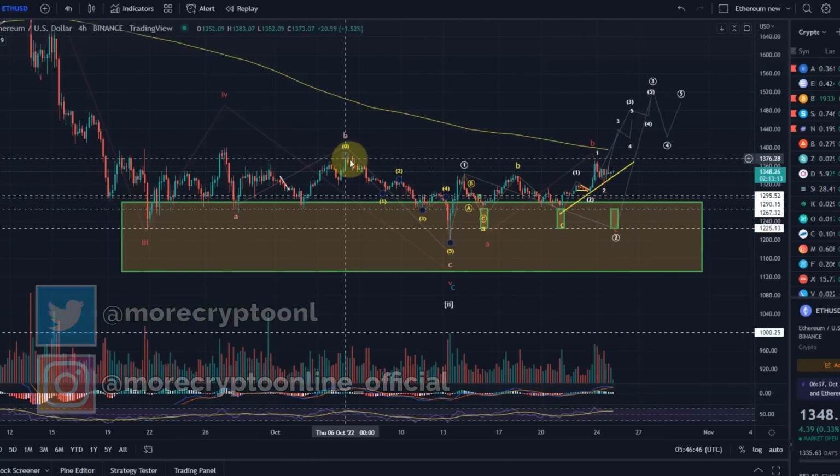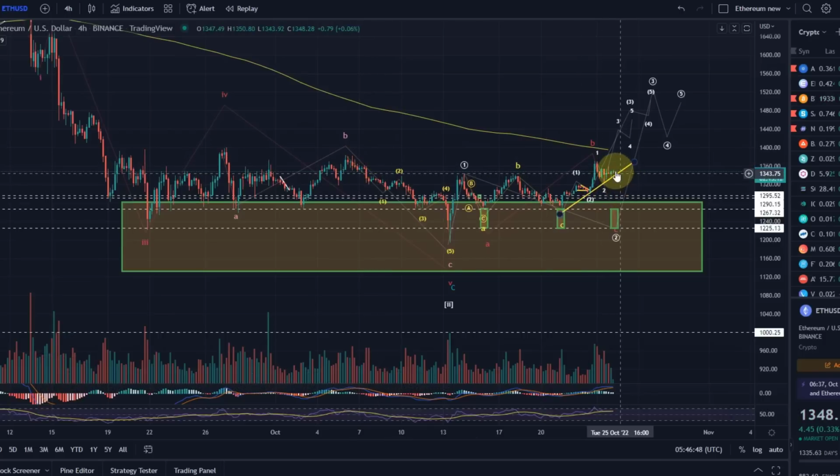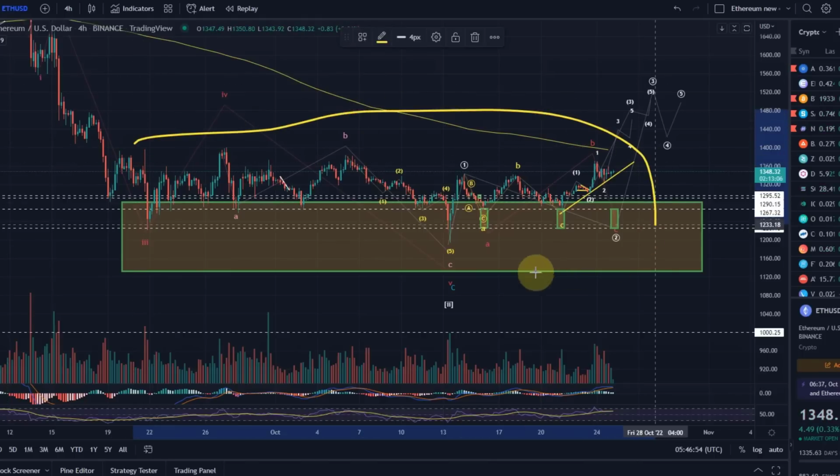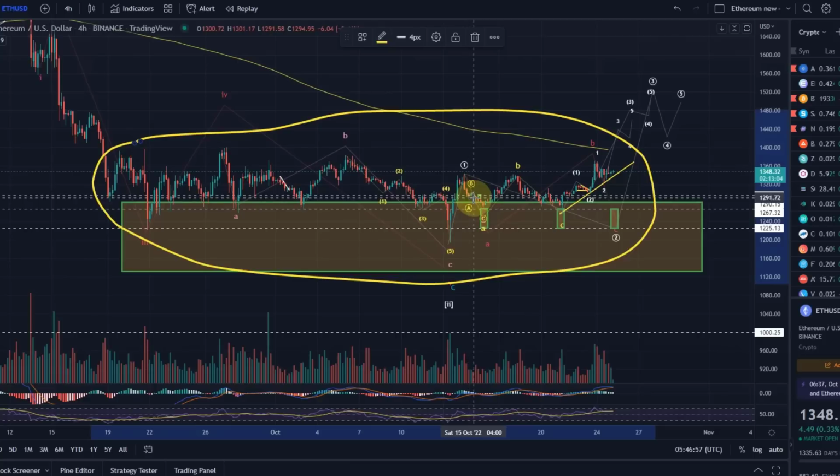In addition to my last video, I think overall we are still here in the range between, I would say, $1,200 roughly and $1,400. This is the larger support area, and you can see how relevant these Fibonacci levels are. Especially here, the 1280 level is very, very important. You can see how we touched it several times.